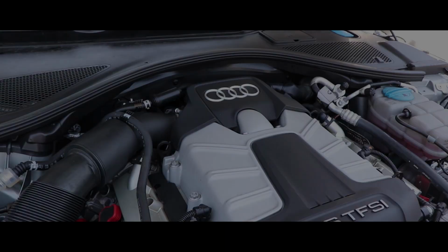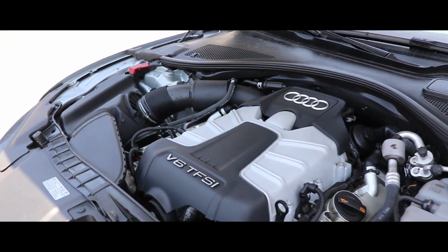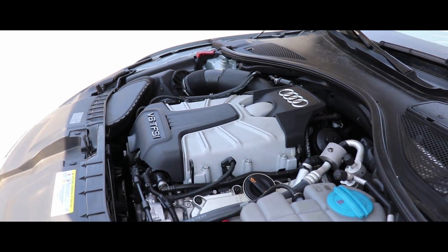And I'm going to take you guys on the inside to show you what's popping. But considering this is a 3-liter supercharged V6, mated to an 8-speed ZF automatic transmission, it gets you 18 city MPG and 28 highway, which I think is overall pretty impressive. But let's jump on inside and see what this bad boy is all about, because does it have the interior to match the exterior? Let's go ahead and find out.